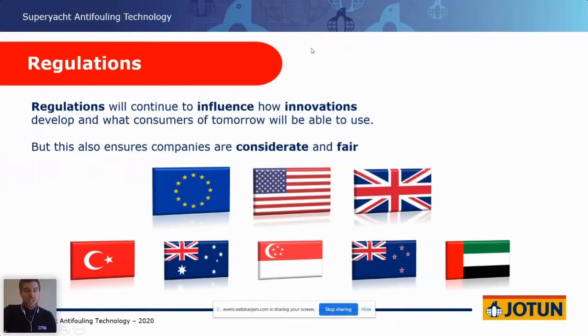But rest assured, as a global market leader in the marine industry in general, we are very close to these regulators, and we are always well informed about what's coming. So the products that you are using are generally going to be okay for a good long period.